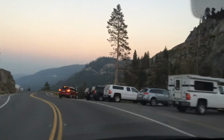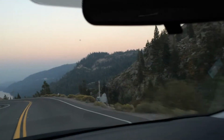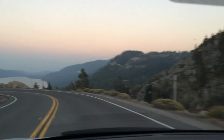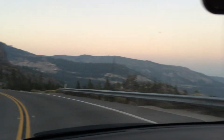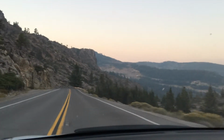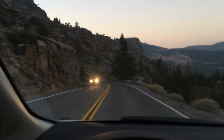You can see a lot of cars parked along the road. A lot of these are hikers and rock climbers. We saw several rock climbers today. These roads are pretty scary. There's no railing. Here comes a little bit of railing. But if you go over, that's the end of you. Pretty sure of it. Driving down.